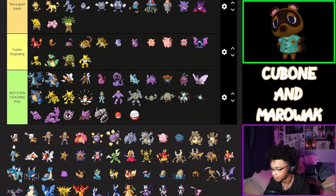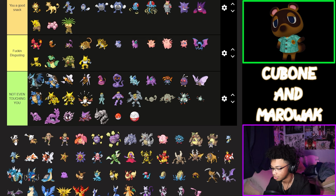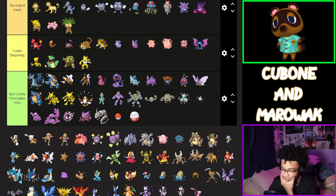What is this? I don't even know what animal this could resemble. I don't either. A monkey, maybe? No, that's like a lizard. It's like maybe a lizard. You know what? Disgusting. You know, these two evolutions might be a good snack. I'm not too mad about bones, I guess. So I guess it could be a good snack. How are you getting to it, though?